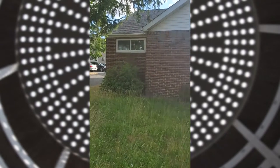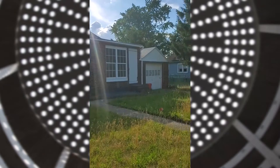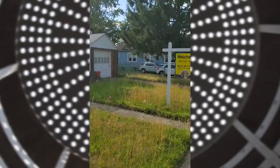Okay, guys, so I didn't show you the outside. Sorry, I apologize. This is really cute and quaint. It has two living rooms, one of which could possibly be turned into another bedroom. And it's got a garage over there. It's locked, but it's a garage there. It's got a driveway.